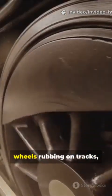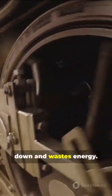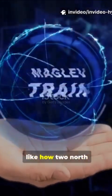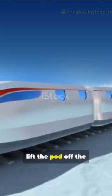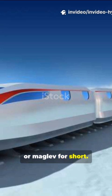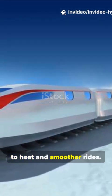Regular trains have wheels rubbing on tracks, creating friction. That heat and wear slows things down and wastes energy. Hyperloop pods float above the track using magnets. Magnets repel or attract each other, like how two north poles push apart. Hyperloop uses electromagnets to lift the pod off the track by a tiny bit, maybe an inch. This is called magnetic levitation, or maglev for short. No touching means no friction, so less energy lost to heat and smoother rides.